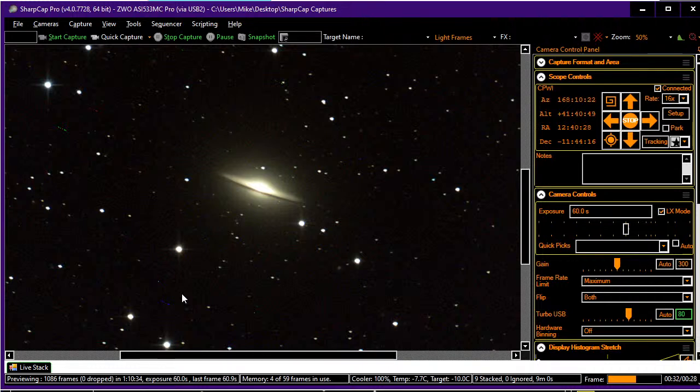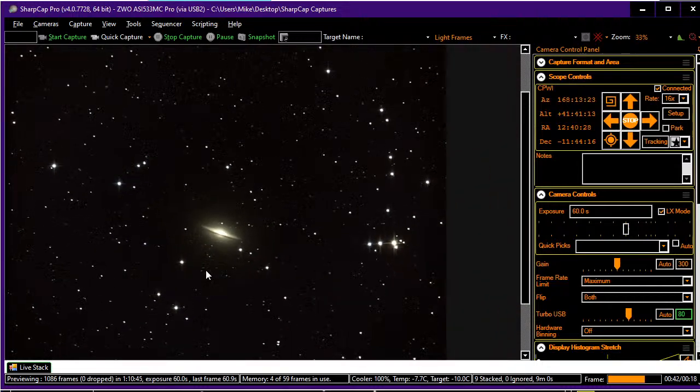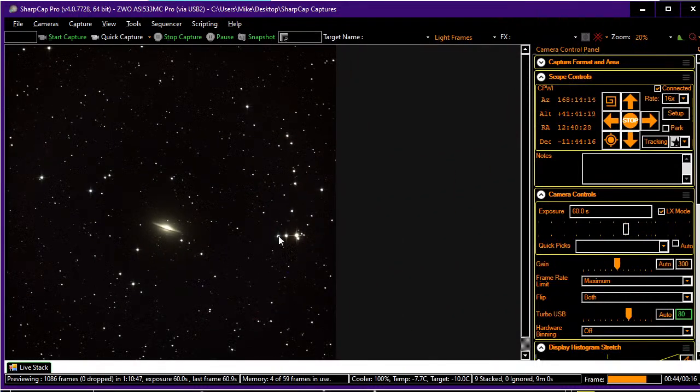Continues to be fun, and I continue to finally be able to see things the way I wanted to see them, in color and nice and bright and in their full context. All the stars around them. That's still a pretty little chain of stars there. But you can see how bright this galaxy is.